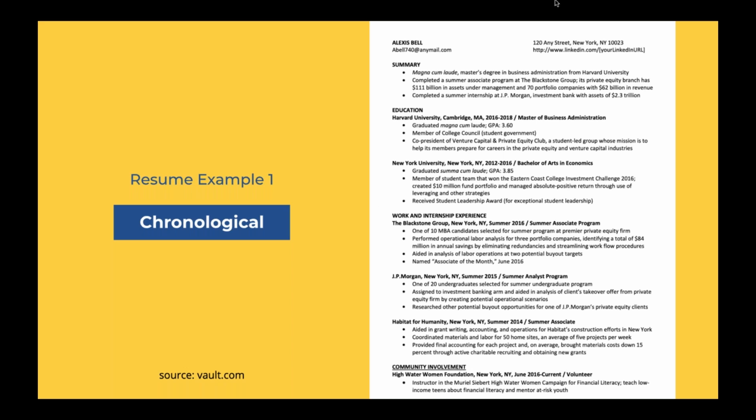So the top is the contact information. That would be where you would put your email address, your phone number. You can put your LinkedIn profile here. Any way that would make sense for a potential host employer to get in contact with you. Don't hide this information. Make sure it's at the top. If you want to make it in a little bit of a bigger font, that's fine as well.